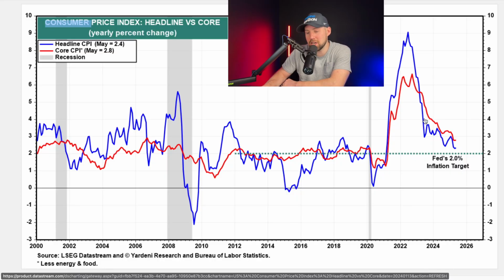I'm in the camp that inflation is going to keep trending down with time. Yes, it's going to be a little bit bumpy, but we are very close to the Fed's 2% target. We're at 2.4% right now, and we were all the way up at 9%. So we made a lot of progress in this time period. As inflation continues to come down, and as we get this tariff stuff priced out of the market and we see if it really makes inflation come back or not, I'm confident that the Fed is going to lower interest rates. And when they do that, that is bullish for the stock market.